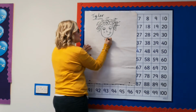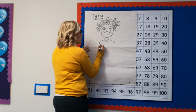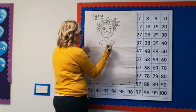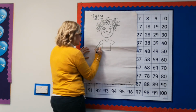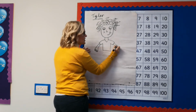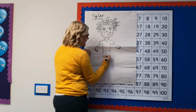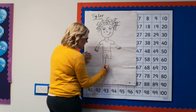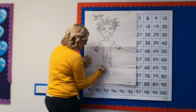I'm going to give him a little neck. And I'm going to put him in a kind of PE kit. Alright, so he's going to have a little PE kit going on. There we are, he's got quite big hands as Tyler. Okay, and a little pair of PE shorts here. And a couple of little skinny legs hanging out the bottom. There we go.